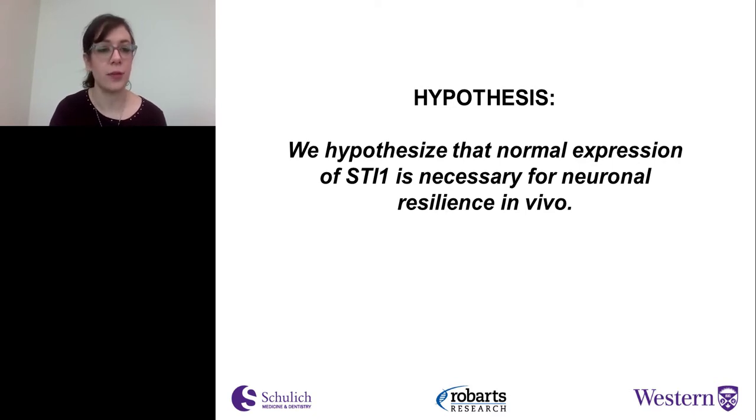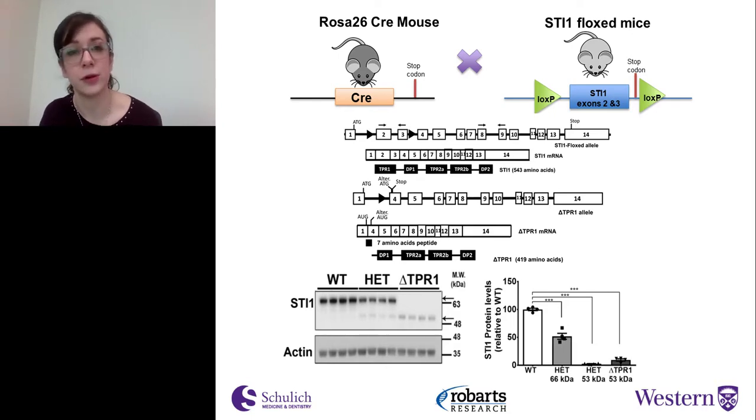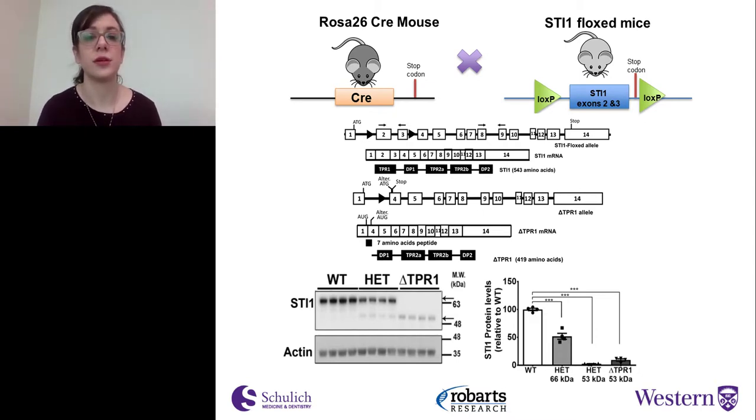As I mentioned, the problem that we've had up until this point is that knockout of STI1 is embryonically lethal. So this has halted our ability to study STI1 in vivo, since getting rid of it is lethal. So what we did was we generated a hypomorphic allele mouse line, is what we call it. Basically, we're just using Cre-LoxP recombination to delete a part of STI1. Here we're deleting exons 2 and 3.